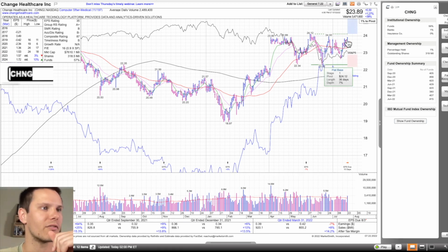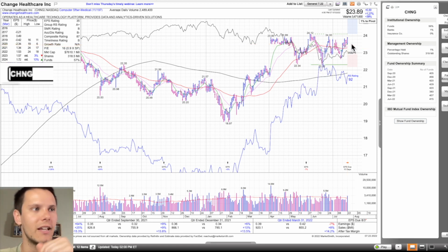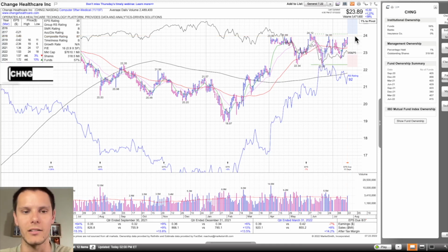But what I want to be watching for is if we pull back into this 8-day EMA around 23.50, that's an area to watch as well. Otherwise, if we take out the top end at $24, enter with strength at $24.